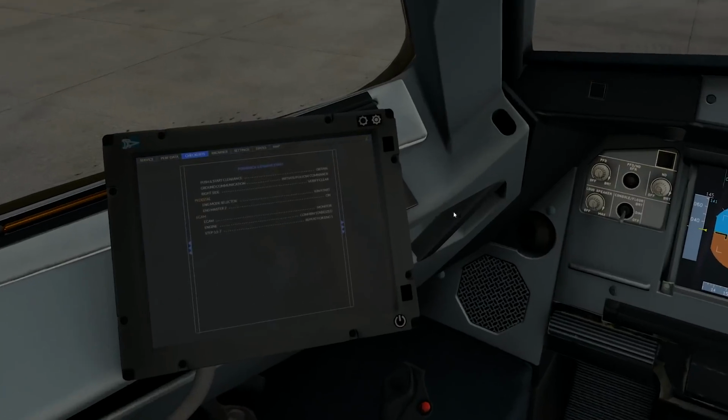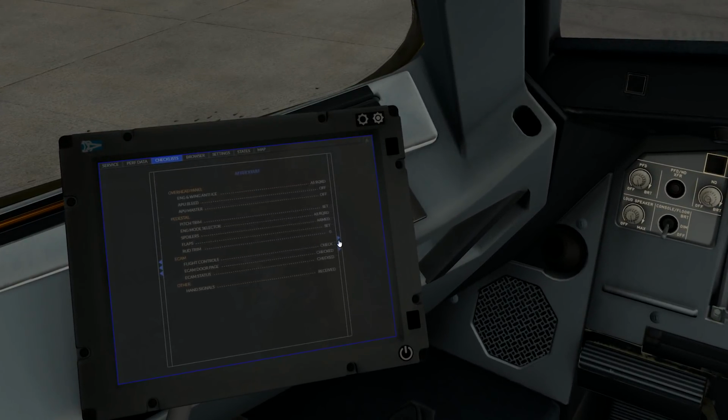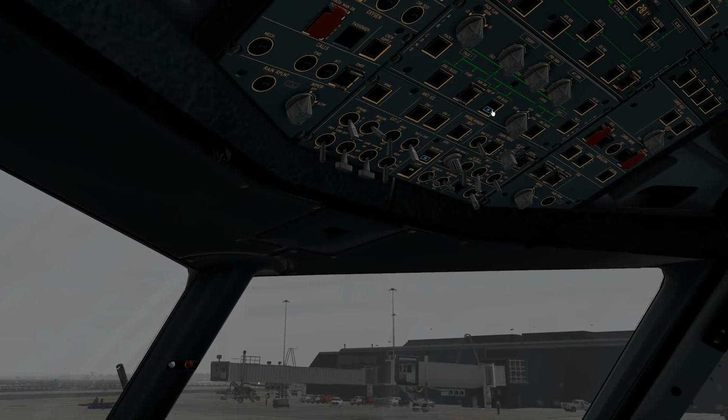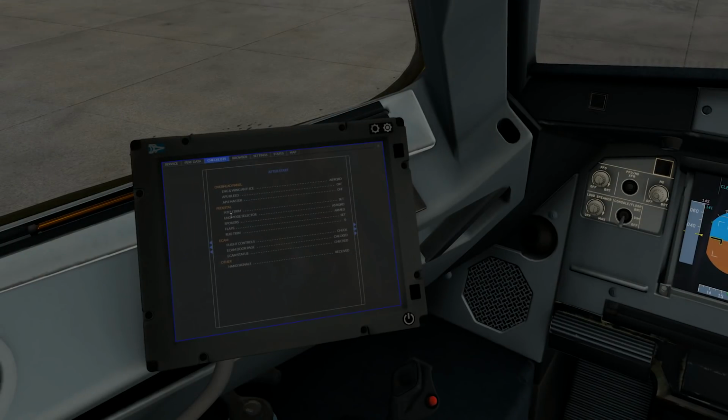Right, that's 2 good starts. Let's go ahead and do our after start checklist. Engine and wing anti-ice is required. APU bleed goes to the off position. APU master will go off. So we'll turn off the APU bleed first. And we saw the lights flicker a little there. Master switch comes off and we are no longer on the APU. So that's good to go.